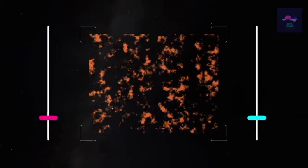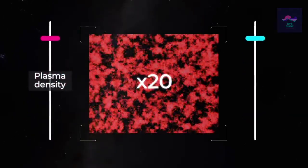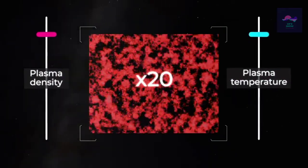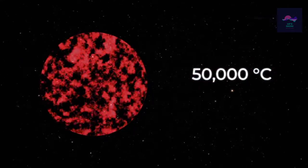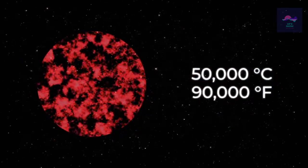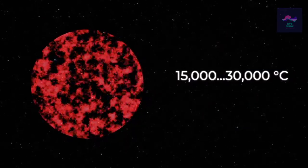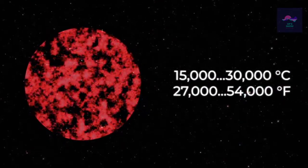Later, the instruments of Voyager 2 recorded a 20 times jump in plasma density and plasma temperature as measured in near-interstellar space. It reached 50,000 degrees Celsius or 90,000 Fahrenheit instead of the predicted parameters of between 15 to 30,000 Celsius or between 27,000 and 54,000 Fahrenheit.